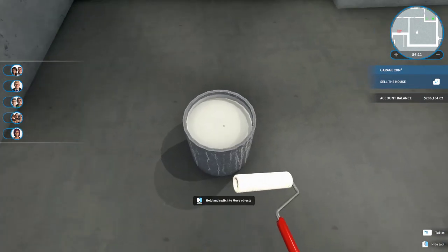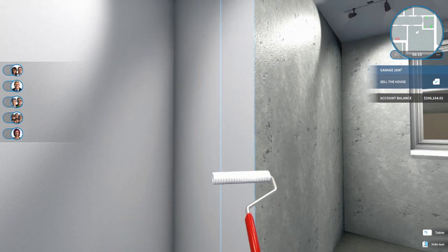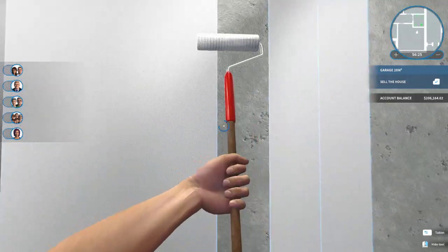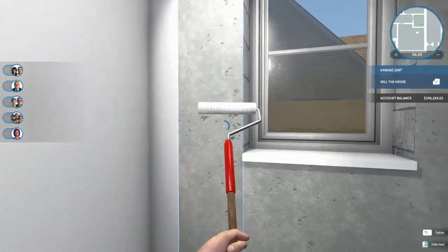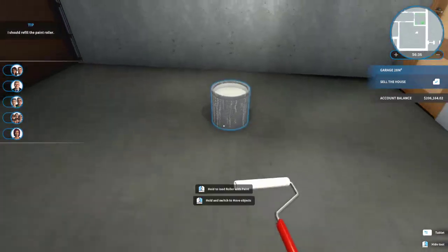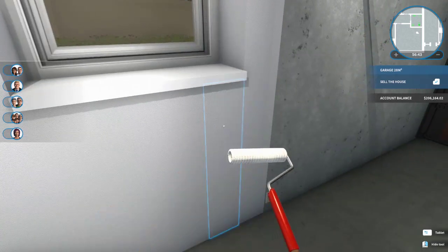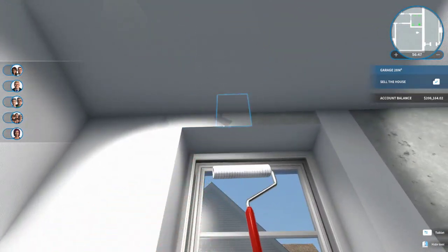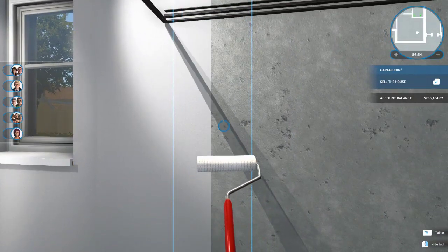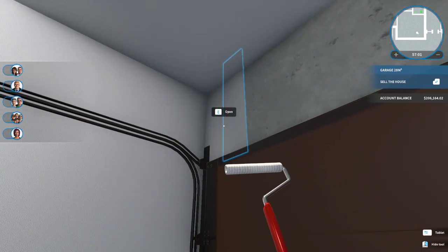All right, back to what I was doing. Painting. Oh, balls. This is really nice. This is just a simple garage. Easy peasy. No big. No nothing. No fuss. Just plop.